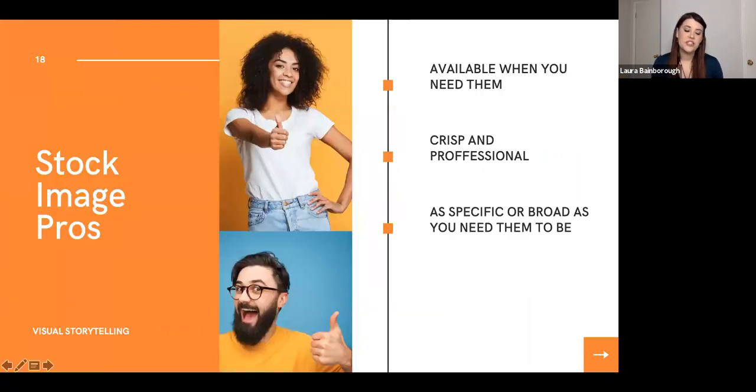So I just wanted to briefly go through some stock image pros and cons. I think stock images can be absolutely great, but there are some things that are great about them and some things that aren't so great. So let's go through the pros. They are available when you need them. So if you are looking to advertise something or you need to get an idea out quickly, it's there. They're there to use, and there are so many different forms of stock photography that you'll probably find something.